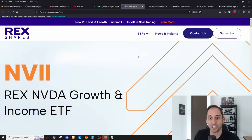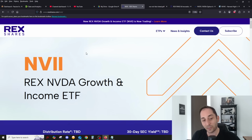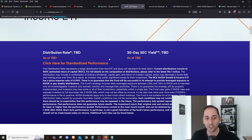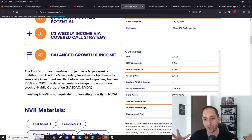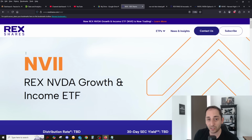We'll see if Rex Shares continues to add more to this series of single stock covered call ETFs with 25% leverage. And I think the leverage is going to be with swaps. It's not going to be like borrowed money. But either way, I personally like that amount of leverage. I think 25% is really a good way to boost your yield, boost your performance, of course, over time. But of course, you're going to increase your volatility 25%. But if you really believe in this stock Nvidia long term, you shouldn't mind that capital fluctuation in your account.